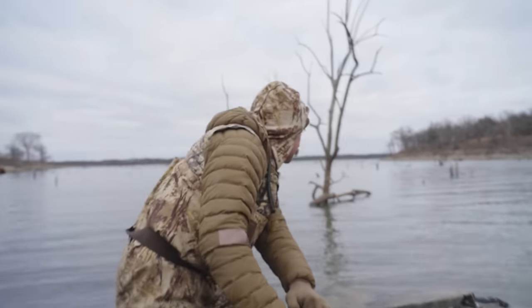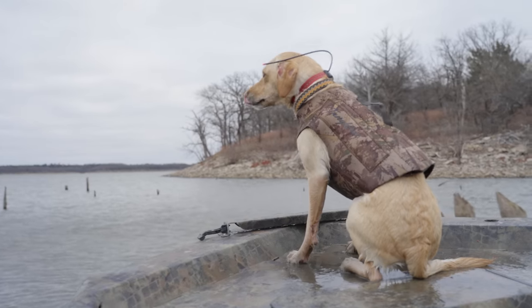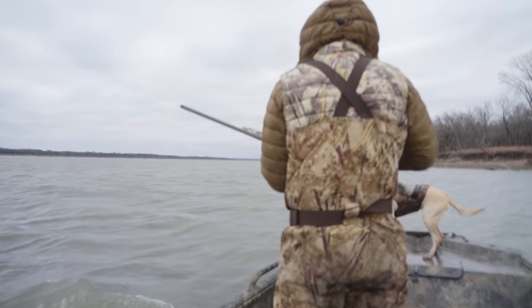As sweet as it is watching a dog make a long retrieve, there are many instances where you should not let your dog be a hero. Waves, strong current, ice flows are a few of the dangers.